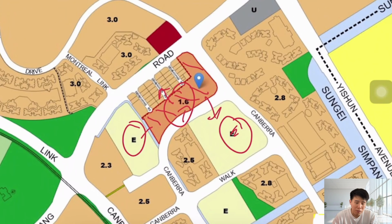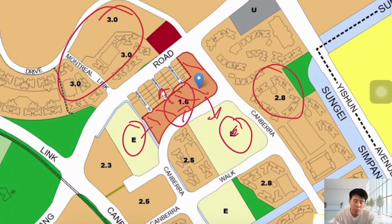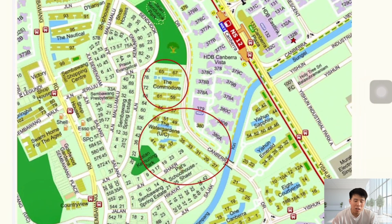When you look at the surroundings, actually for the plot ratio of 1.6 for Canberra Crescent Residences, you're surrounded by quite a few HDBs that have a higher plot ratio and taller buildings as compared to Canberra Crescent. If you want purely unblocked views, I don't think this will be the development, because very likely they're going to be shorter than the nearby HDBs. We have the comparison at the Commodore and also the Watergardens at Canberra.